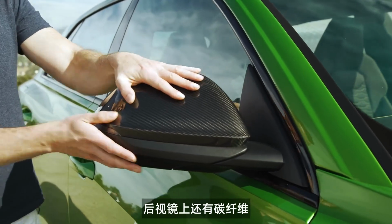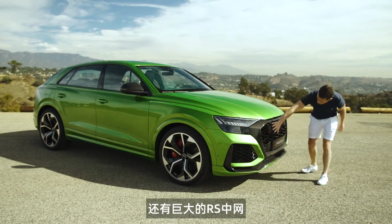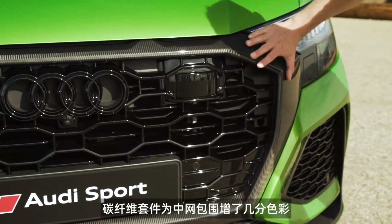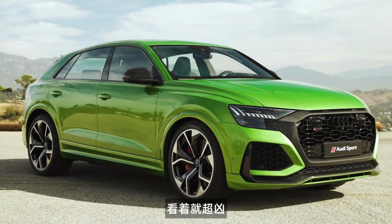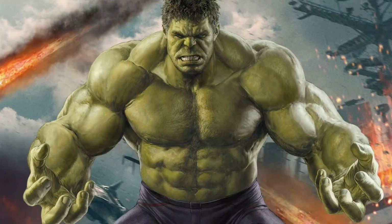You've got the carbon pack on the door mirrors. Moving around the front, you've got some RS specific lights, and then you've got this big RS grille here. We've got the carbon pack livening up the grille surround there a bit. It's quite a mean looking thing, especially in this green. It's like the Hulk.